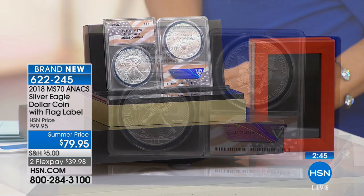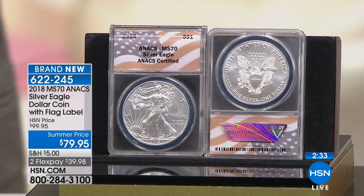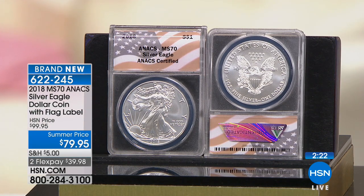Now, we have done a time-limited Silver Eagle offering before. One of the last days prior to the new year, every year, we do our Coin Today special. We usually only do one each year. When we did that, we had a special edition called our New Year's Eve edition that we sold for just a single day at $99. We sold several thousand of those in that single day that we aired them.